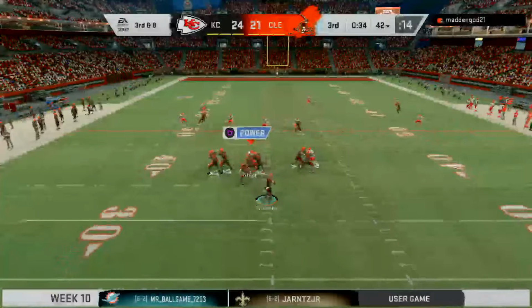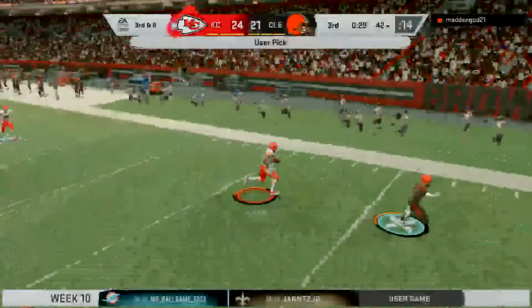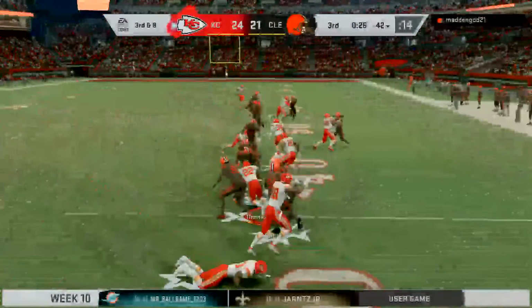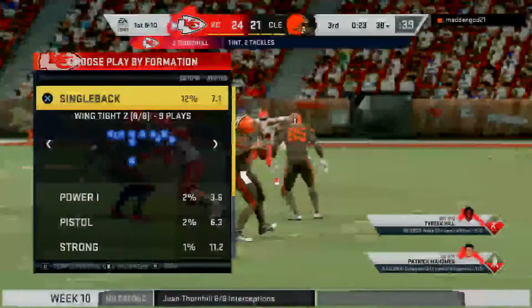From the gun on 3rd down, it's Trubisky. He'll let it go deep for Beckham. And for the 4th time tonight, it's an interception. Picked up by Juan Thornhill. And a great return as he's up close to the 40-yard line.